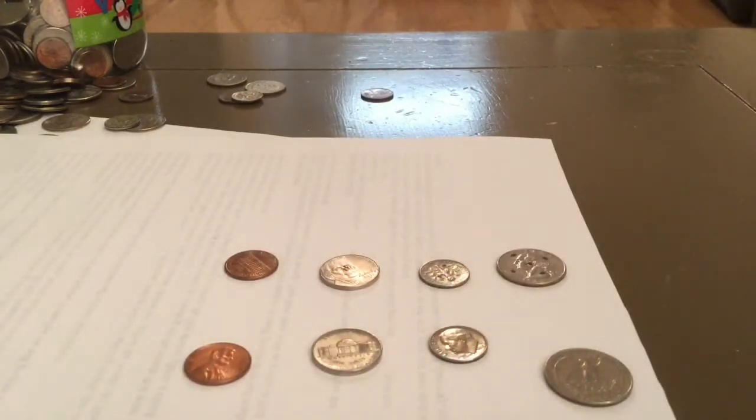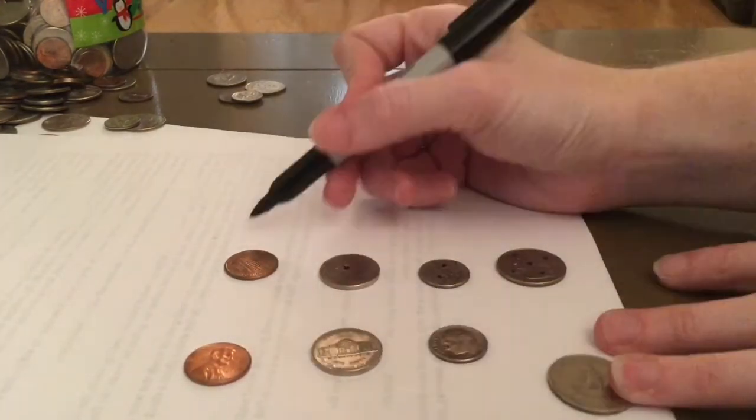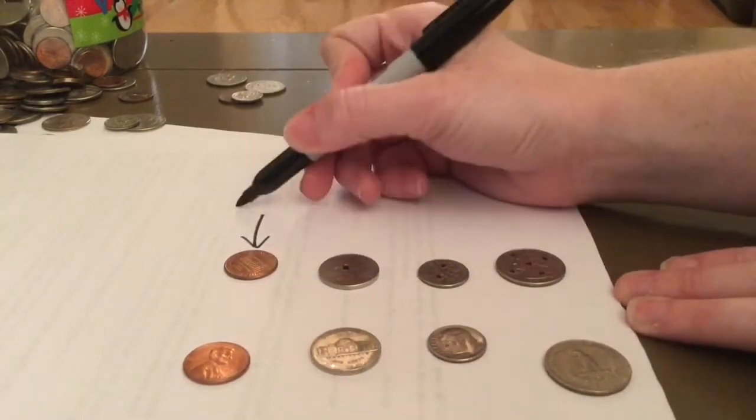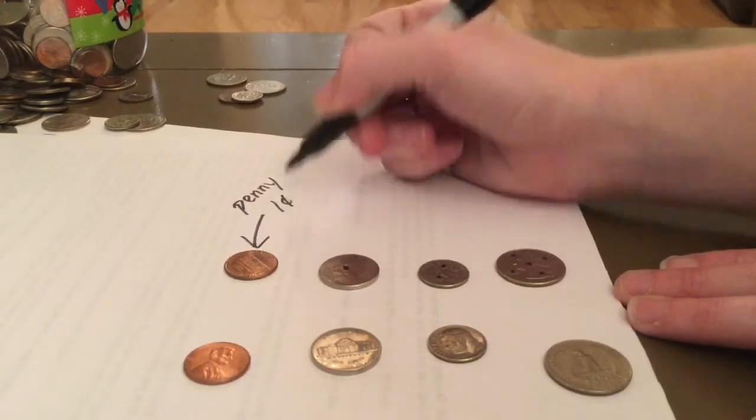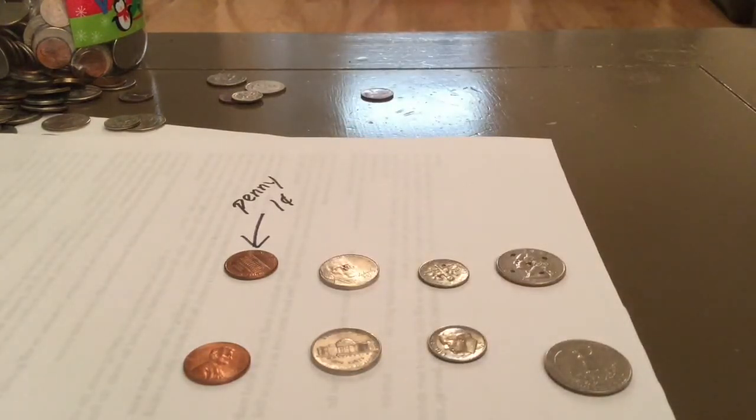So the first one that's the smallest in value is our penny. And hopefully we remembered that a penny is worth 1 cent. Usually people remember the penny because it looks a little bit different. It's a copper color instead of the silver.